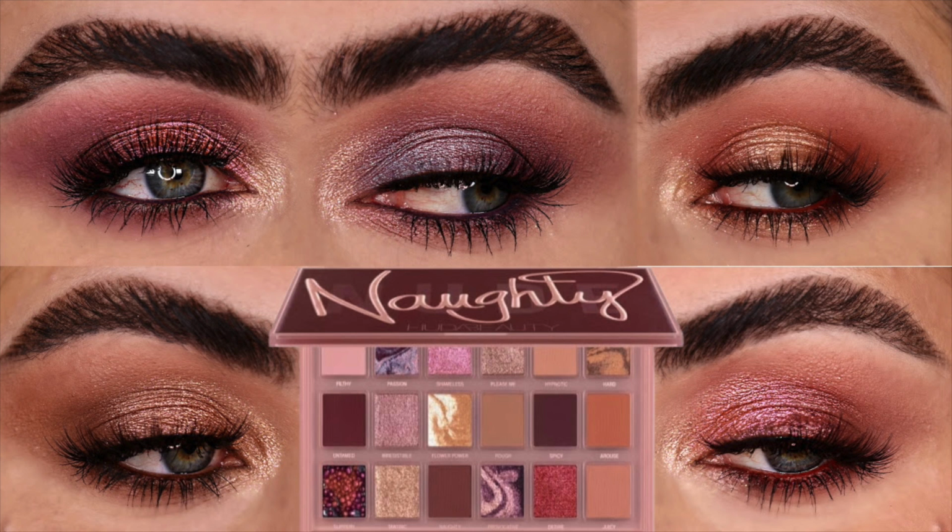and let me tell you, I absolutely loved each and every one of the looks that I created with this palette. I always love the Huda Beauty formula that gets put into these big 18 pan palettes. These are usually made in Italy, which means that the quality of the shadows is simply superb.